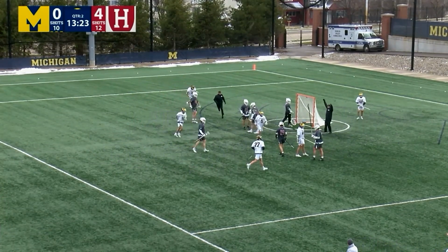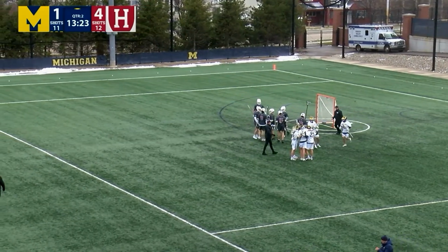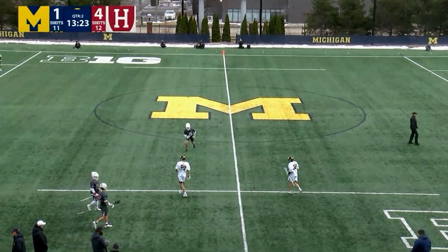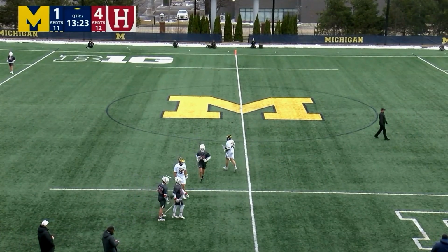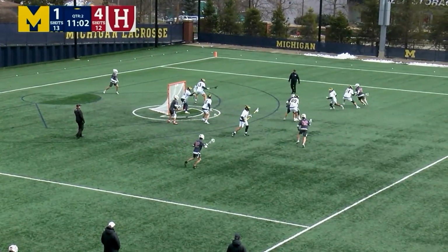What a great play with time running out. Justin Tiernan, we mentioned it earlier. He just has a small window of opportunity to operate, and he's able to do it inside like that. A great quick stick from the middle. Big dodge. And here's a matchup that they're going to keep exploiting here.